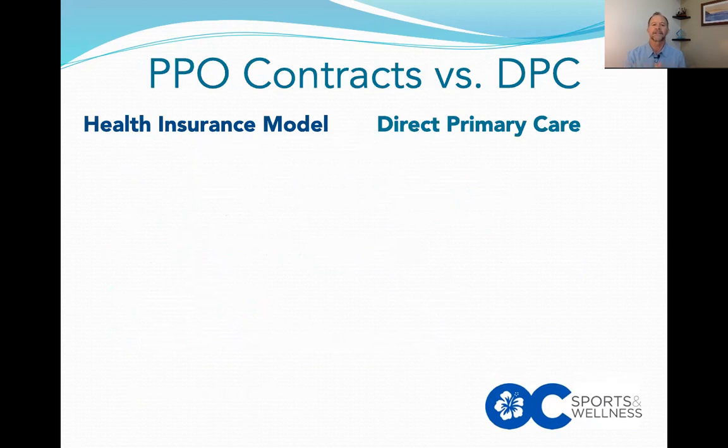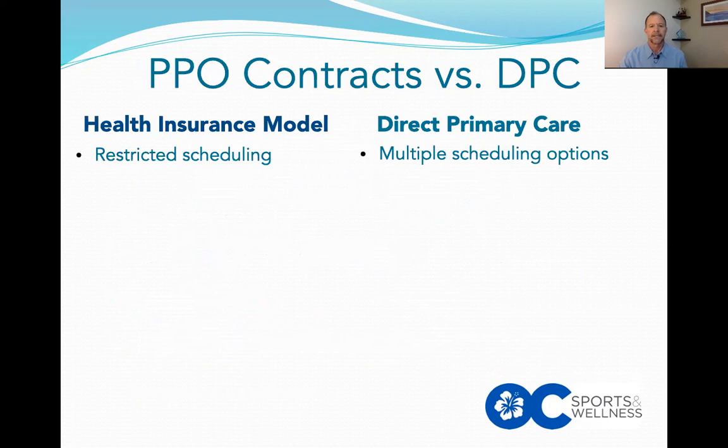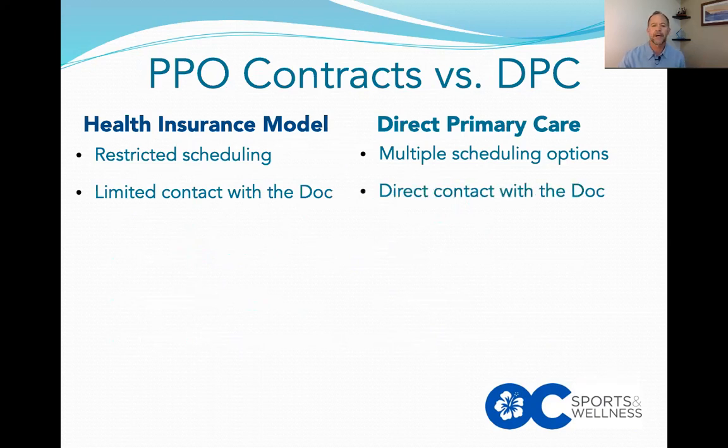So we compare side by side the traditional PPO contract model. Again, this can include the HMO model, Kaiser model, versus direct primary care. So that's the health insurance model, again, versus direct primary care. Usually restrictive scheduling. Doctors need to see more patients. In the direct primary care model, there's multiple scheduling options. A lot of it is telehealth and virtual care. Oftentimes there's limited contact with the doctor. You're seeing the nurse practitioner, the PA, or maybe the medical assistant. In the direct primary care model, there's direct contact with the doctor. Again, oftentimes just a phone call away.